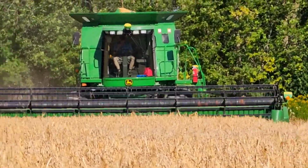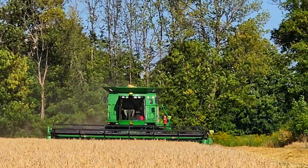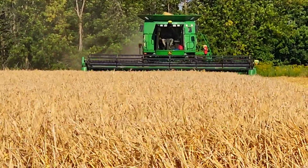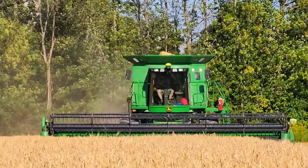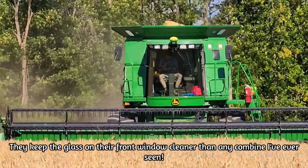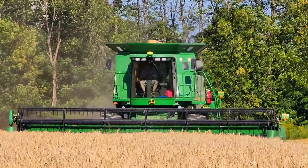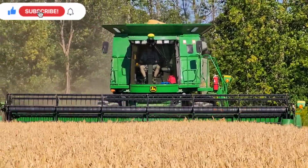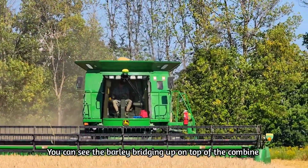Okay, here he comes. That machine's so big it almost doesn't fit in the camera. Some of these combines cost as much as a house used to cost a few years ago. They're such expensive machines. And when he gets full, Arnie has to go buy them with the grain bin and offload it into the wagon. And it looks like it's filling up.